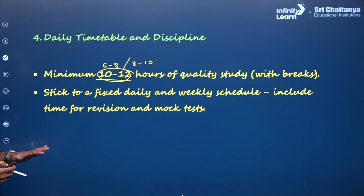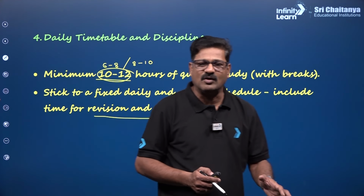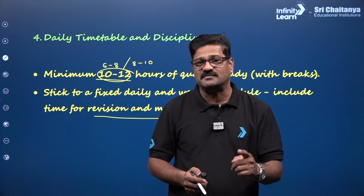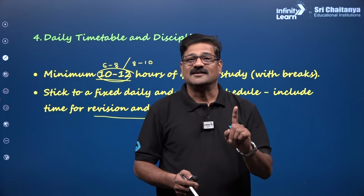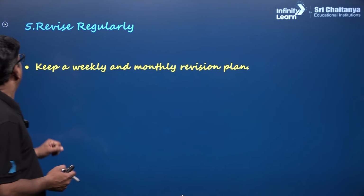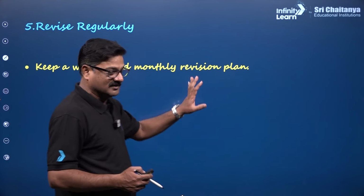And include time for revision and mock test. That is very very important. However much you study, one round of revision, multiple rounds of revision is required in the entire preparation, students, and never leave mock test. Okay, and also you can see revise regularly. That is important. Keep weekly and monthly revision planner.